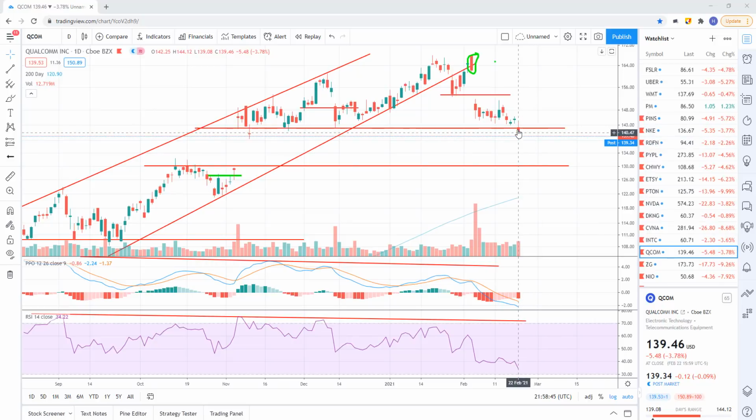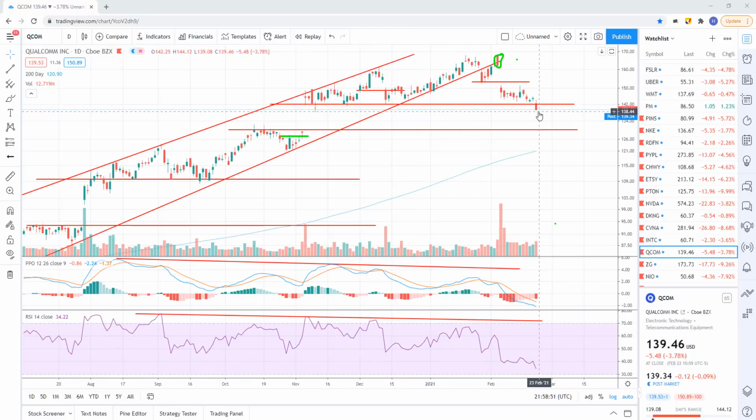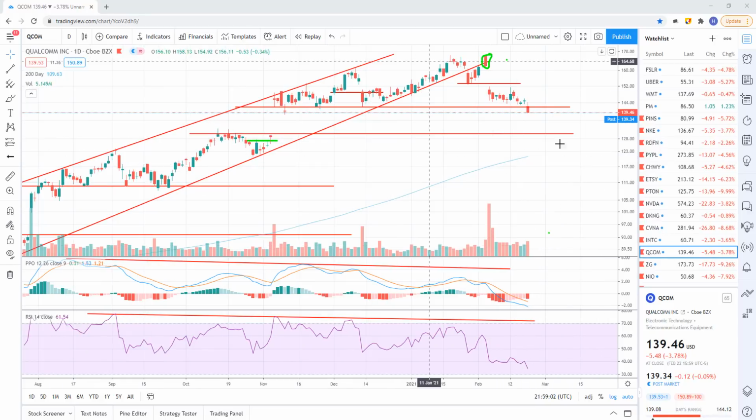Qualcomm resuming its downward trend. So the trend is no longer up in Qualcomm, as it made a new lower low today. You can see it made a lower high here and then a lower low today. So I think the trend now is down.